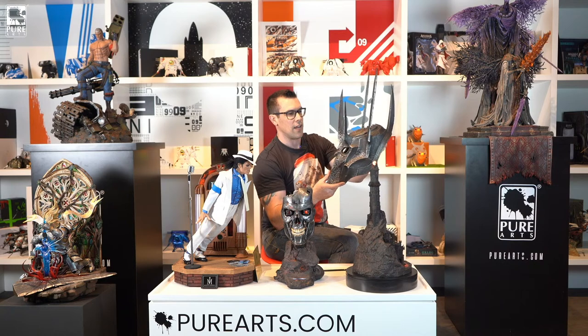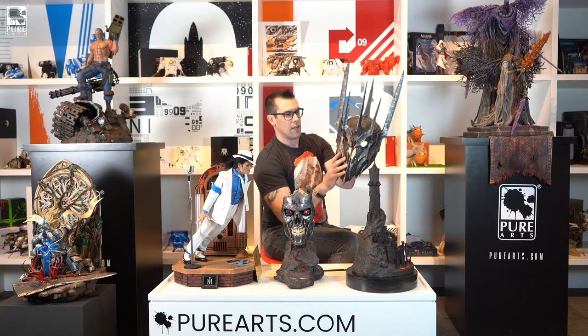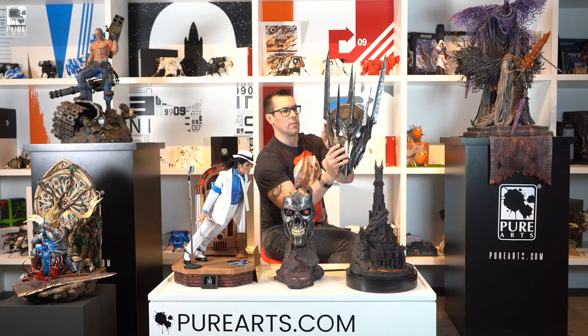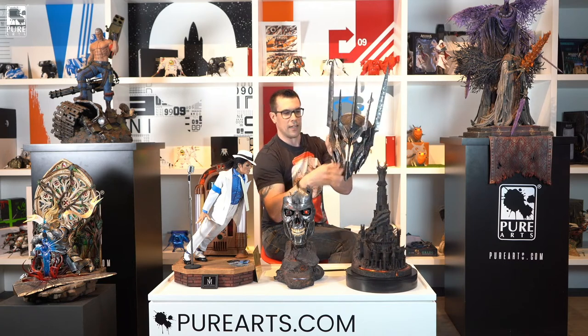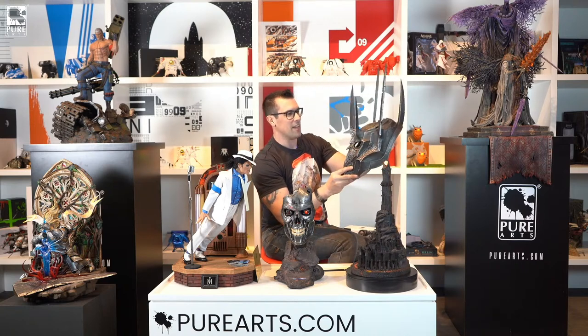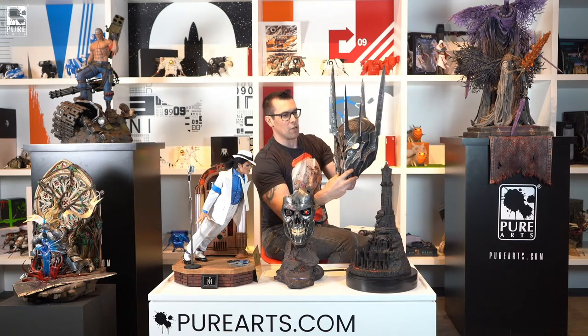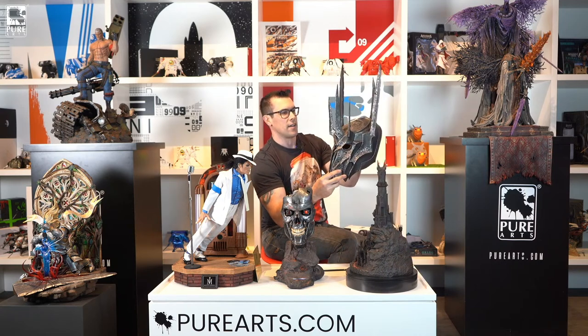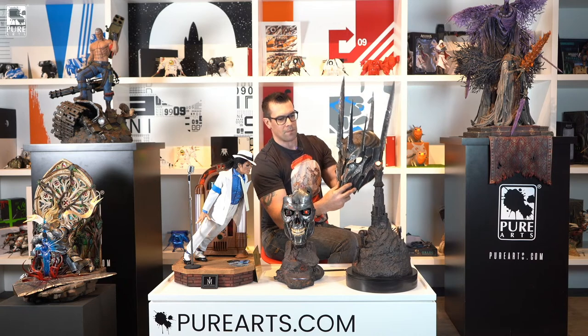And there is the helmet. And I mean, it's giant. The helmet's really big. I can actually put it over the Terminator head. I'm not gonna do it because I don't wanna break anything, but yeah, it's quite big. Beautifully detailed. I'll pick up the base, we'll get it closer to the camera, you guys can check it out. But yeah, so that's the helmet there.